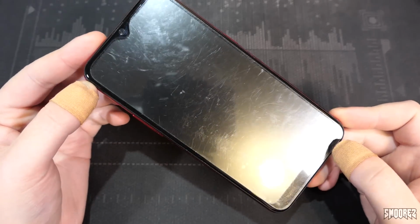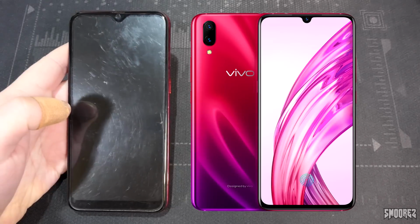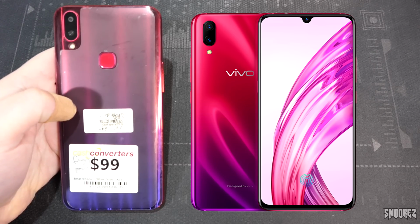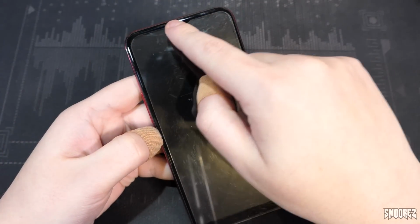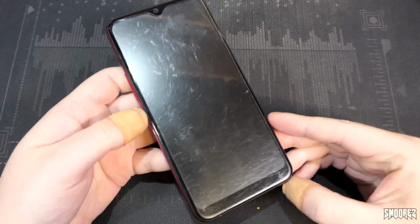Anyways, this is the phone here, ripping off a Vivo X23, which, by the way, is what the Vivo X23 looks like. Can you see the similarities? You can, yeah, okay, cool. And yeah, there's a bit of a bezel going on there. You've got the teardrop notch. There's a little earpiece just up there. 6.2-inch display. I'd probably say that is about correct.